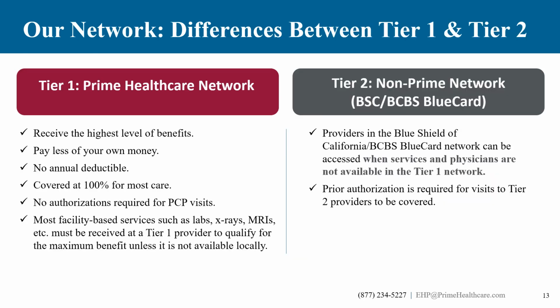What's the difference between Tier 1 and Tier 2? Tier 1 provides the maximum benefit at little or no cost to you. Tier 2 providers are part of the Blue Shield of California or Blue Cross Blue Shield Blue Card Network and can be accessed when services and physicians are not available in Tier 1. Keep in mind that an authorization is required before member visits to Tier 2 providers will be covered. We'll talk more about referrals and authorizations later in the Referrals and Authorizations section.